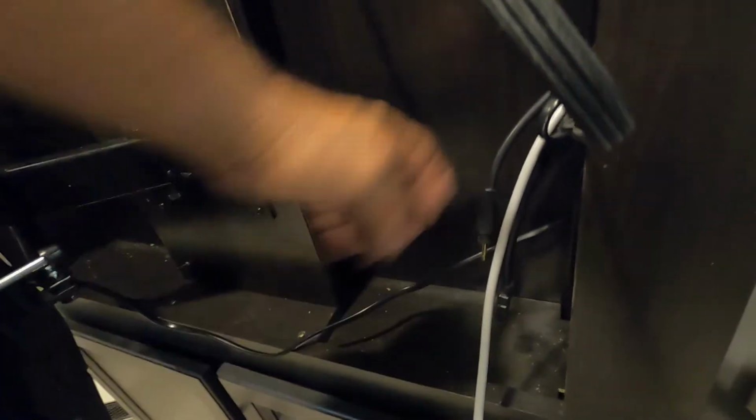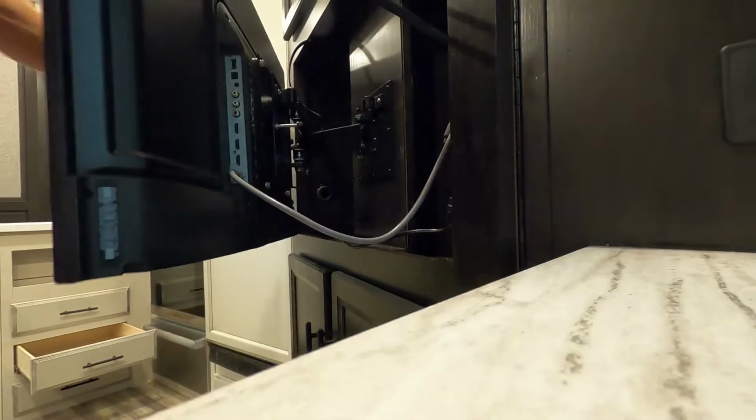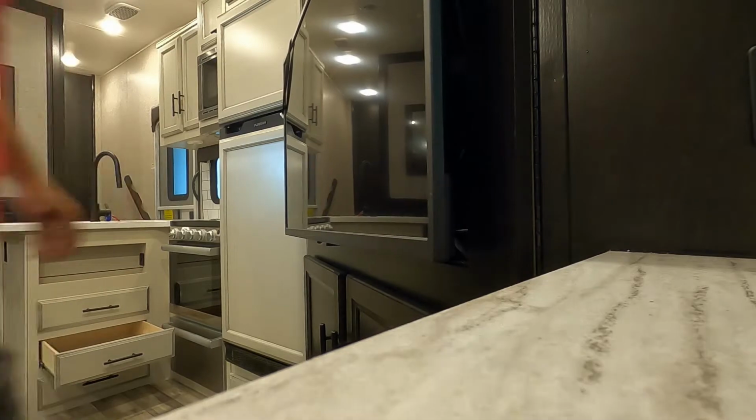These straps are on here for travel, but what I want to show you is behind your TV. It's where your cable connects, and you also have connections that you can hook up here to put in a VCR or whatnot. When you put this back, make sure you push it all the way back so it snaps in there. And then make sure you put your bungees back on the corners for travel.